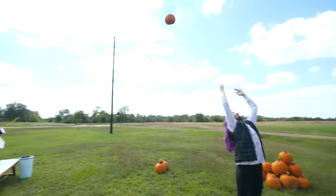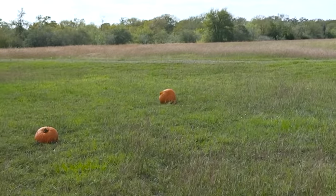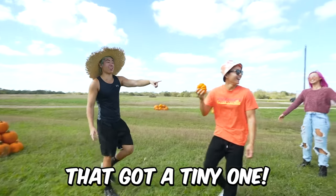Oh, I've always wanted to throw a pumpkin. Yeah. All right, Michelle, go. Mackenzie. Ben's the only one that got a tiny one!